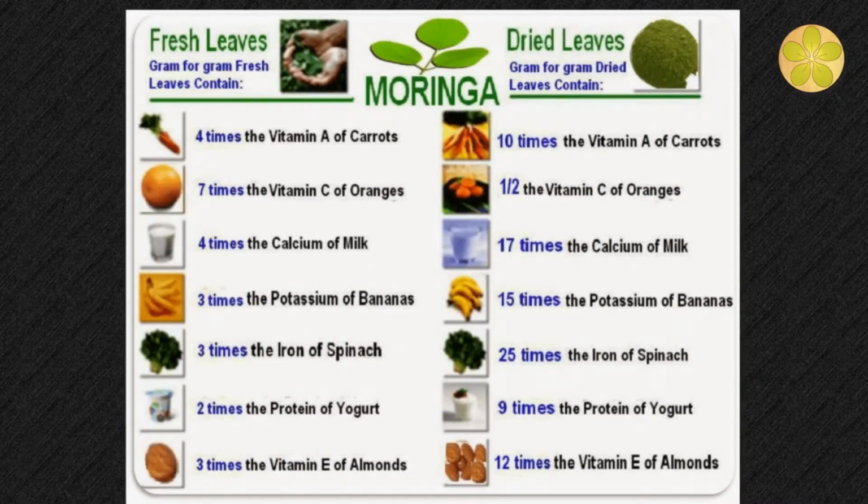And then there's another you mentioned, I've seen several of these throughout our time where it talks about some of these: 4 times as much vitamin A as carrots, 7 times as much vitamin C as oranges, 4 times the calcium of milk, 3 times the potassium of bananas, and on, yogurt, almonds, a lot of these that we expect to be some of the highest in. This also breaks down fresh leaves versus dry leaves. So that's good to see.